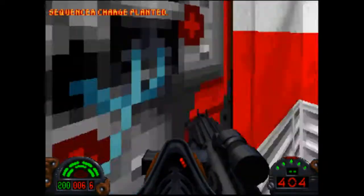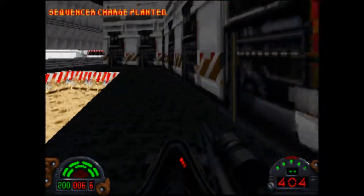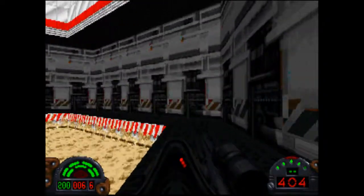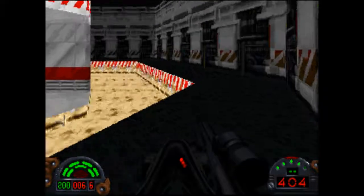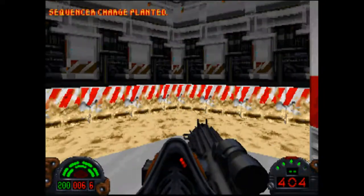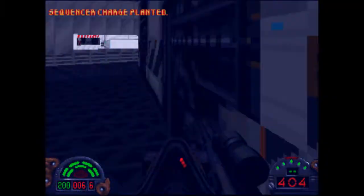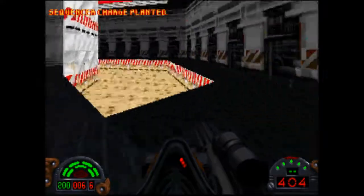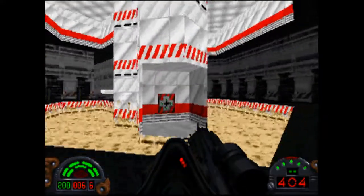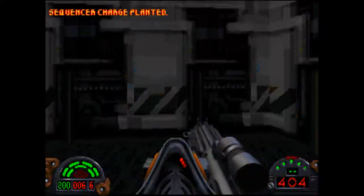Charge one set. I gotta make those jumps, otherwise I'm gonna die. Yeah, I need those. By the way, don't I sound like Darth Vader here? But yeah, I need to make those jumps. Charge two set. I need those batteries to keep the gas mask going, because if I run out of juice, I run out of gas mask, and I die as a result. Charge is set. Good job.